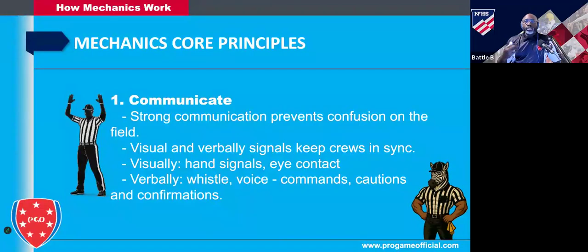Verbally, whistle. Whistle is a part of our verbal language. We use our voice to give commands, to give cautions, and to confirm. This is what it means to communicate.